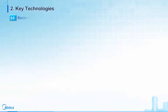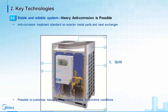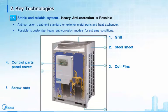Anti-corrosion treatment options are available for projects in seaside locations or in other high salinity areas. The treatment may be applied to the grill, the heat exchanger fins, the base structure, the electrical control system, and the screw nuts. For projects located in extreme conditions, we can provide heavy anti-corrosion solutions.